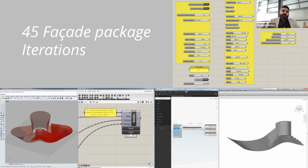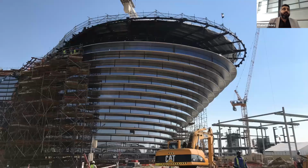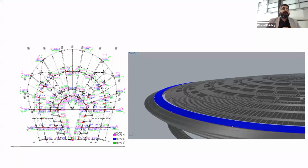Our work didn't stop there because it continued during the construction as well. So we're doing work with 3D scanning, making sure that the geometry on site is matching whatever we're producing. And this continued through the years as well. For example, what you see here is one of the beams that were on site. After the beam was finished, we found some discrepancies between where the beam is and where our model is.